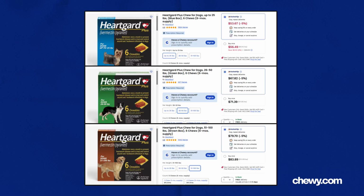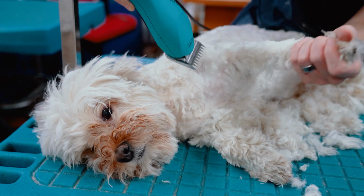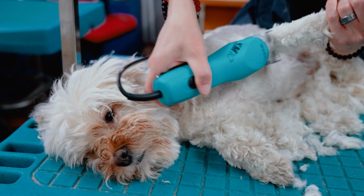You can see on Chewy.com, the cost of 6 months worth of HeartGuard goes up by dog size. Grooming, depending on your pet's breed, can cost $30 to $100 or more per session. Again, larger dogs are going to take longer because they have more body surface area. They consume more water, shampoo, and electricity from the hairdryer to groom.